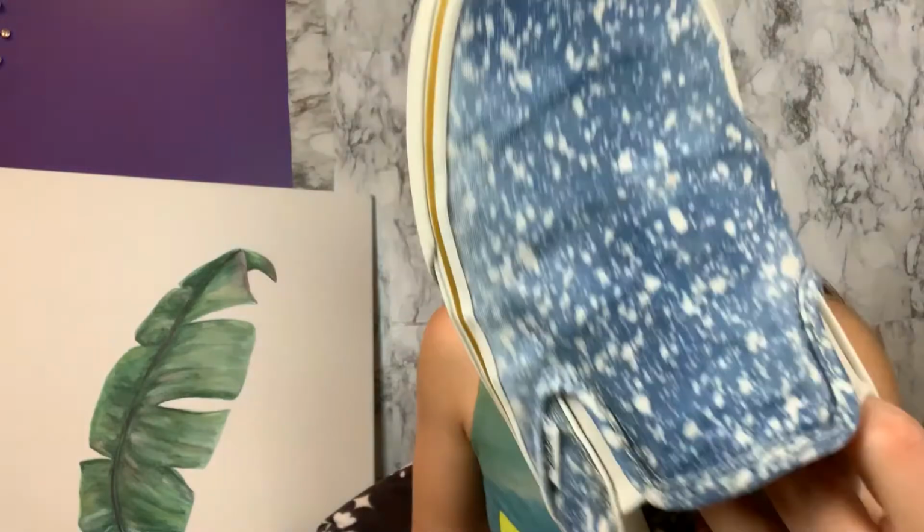Last pair of shoes are these Vans. I really like them. They're slip-on shoes. I just need to clean them up a little bit. Where is the size? They're 6.5 men or an 8 in women. And they just kind of have a blue denim-looking wash look. Pretty clean. Like all of these look like whoever had them took very good care of them, so that's exciting.